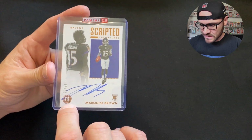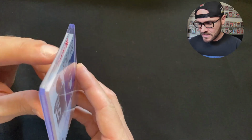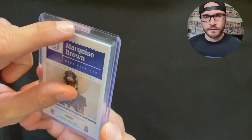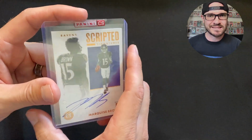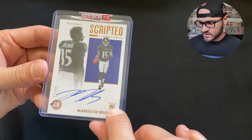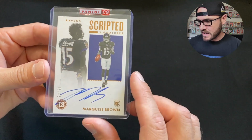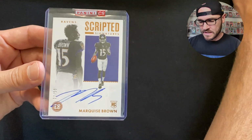Panini encased 2019 rookie. Scripted signatures. We got an on-card auto here. Not going to take it out, because this seal from Panini means that this was a redemption sent into Panini. They furnished the card. Number 22 out of 50. Love the little gold rookie card logo. I think this is a really cool card showing the front and the back picture. On-card auto, 22 out of 50.